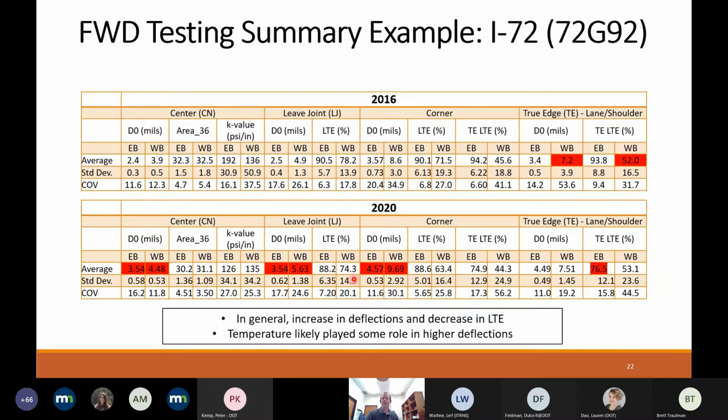So it's always good to make sure you don't completely translate your FWD deflections to higher deflections meaning poorer performance all the time. In this case, the ones with the lower deflections are actually the ones that are cracking.